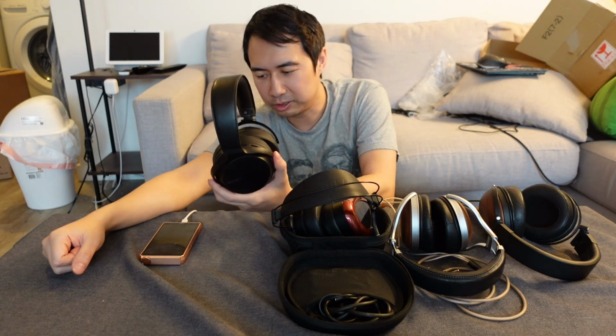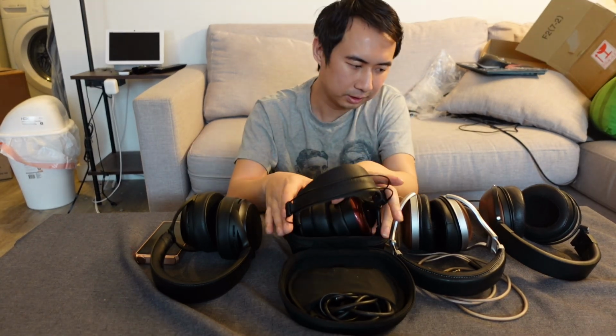I want something a bit more balanced with more detail, and I don't want the recessed highs either. So yeah, these just don't do it for me. Like I said, there's better options all across the board. In terms of the same price range, any of these would be fine. But even if you're looking on the used market, the Shure SRH 1540s at $350 used, I would take over the Z7M2s.